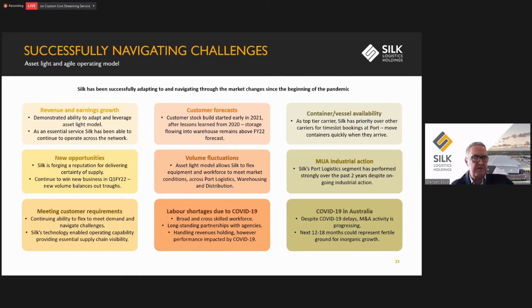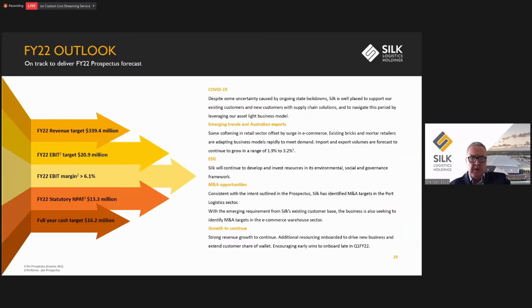Just to close it out, thanks Tim, in terms of the last page, these are the numbers from our prospectus. I'm pleased to say we're tracking well in terms of these numbers, and indeed we're seeking to probably provide some trading update over the next 2 to 3 weeks relative to how we're tracking for this year. There is that uncertainty, but our business is coping well. We think we're working well with customers who are voting with their feet in terms of the model that we're bringing to market. And we're very confident that the Silk growth story will continue in the coming 12 months.